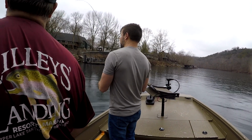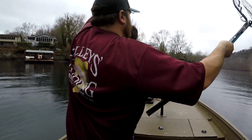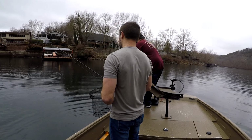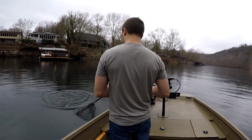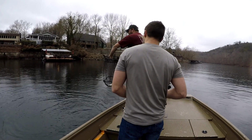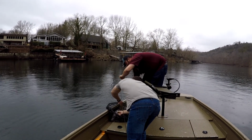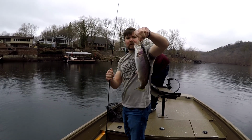Soft hit. Yeah, I'll let him from this side. Fish landed. Man, that's not a stalker by any means. He's got a very big belly. Make sure you show him with the camera there. Real pretty too. There he is.